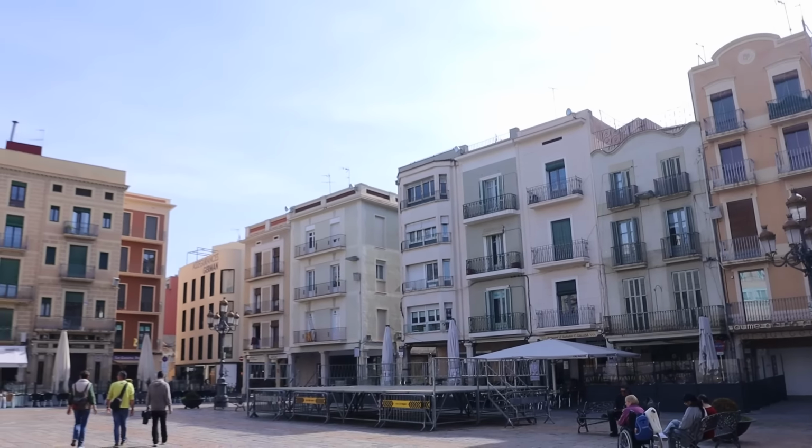We are at the Gaudi Center and we are going to do a tour. We've got these cool audio guides and I'm excited to learn more about Gaudi, so let's check it out.